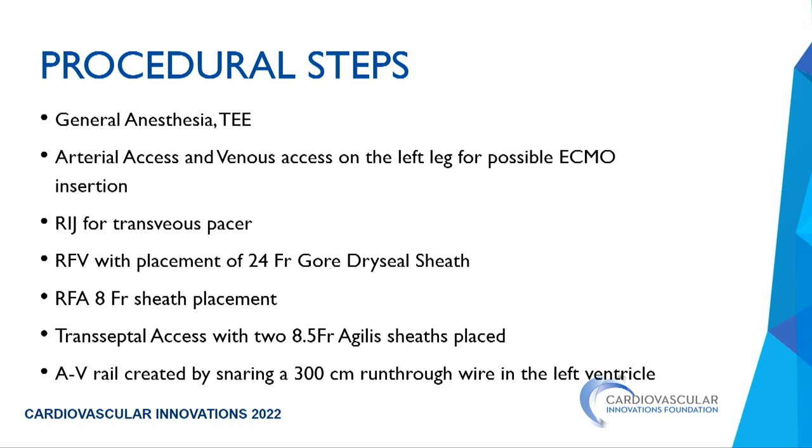So the procedural steps, for those of you who do this routinely, this is routine for you guys, but for those who are not: general anesthesia, transesophageal echo, arterial access and venous access on the left leg. We were prepared for ECMO. We'd actually cannulated and were ready to place the patient on ECMO if needed. Right IJ for a transvenous pacer, right femoral vein for the 24 French Gore DrySeal sheath, which would be used for doing the LAMPOON procedure as well as for deploying the valve. An 8 French right femoral arterial sheath to create a snare, to create an AV rail.